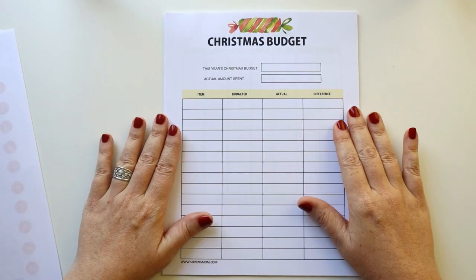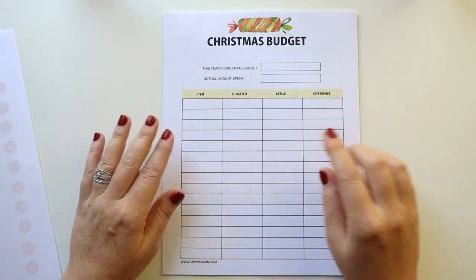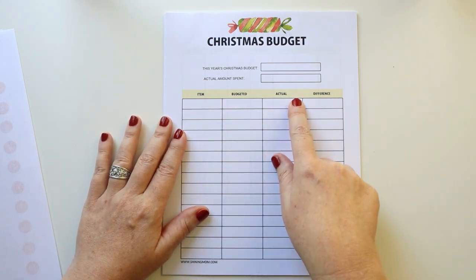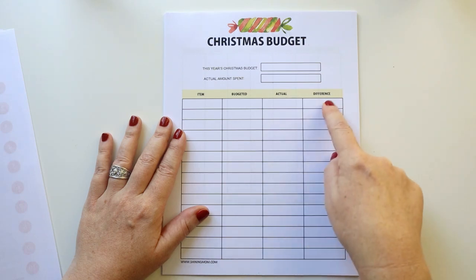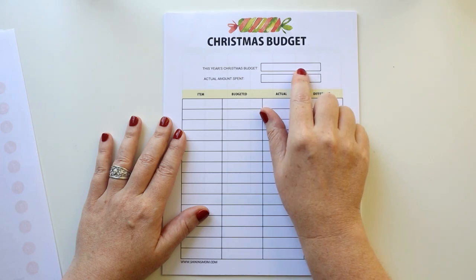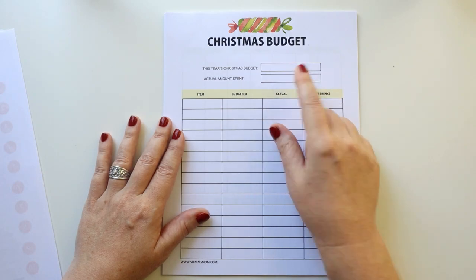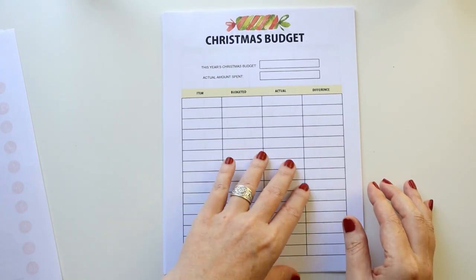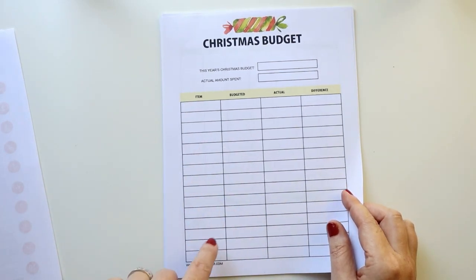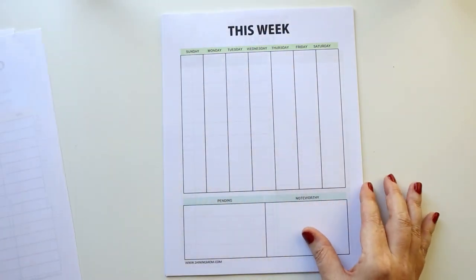And then you've got a budget. This is a little bit more detailed. It's nice. You can track the item, what you budget, what the actual expense was and what the difference was, so you can keep up with, in the end, what your overall budget was and what you actually spent. Of course, you can print out multiples of these too if your expense list or item list goes beyond just what's offered on this page.